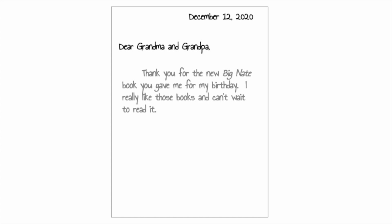Now comes the big part, the body of the letter. First, we're going to let them know why we're writing to them. In this case, we want to say thank you for the Big Nate book. So let's start off with saying, thank you for the Big Nate book you gave me for my birthday. But let's go beyond that and talk about why we're thankful. In this case, I'll say, I really like those books and can't wait to read it. That'll let the person we're writing to know how excited and grateful we are for the gift.